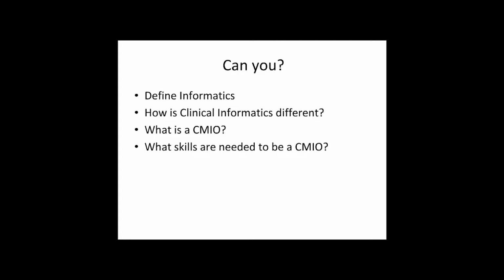Even those of you in the room who are not in clinical informatics, I think it's important because you're in the department to understand the flip side of some of the things that are going on. Those of you working specifically on imaging informatics, high-end computing, all of those things, it doesn't hurt to know what the other half is doing. And one of the main roles in hospitals today for clinical informatics is a relatively new position, the CMIO, or Chief Medical Information Officer.